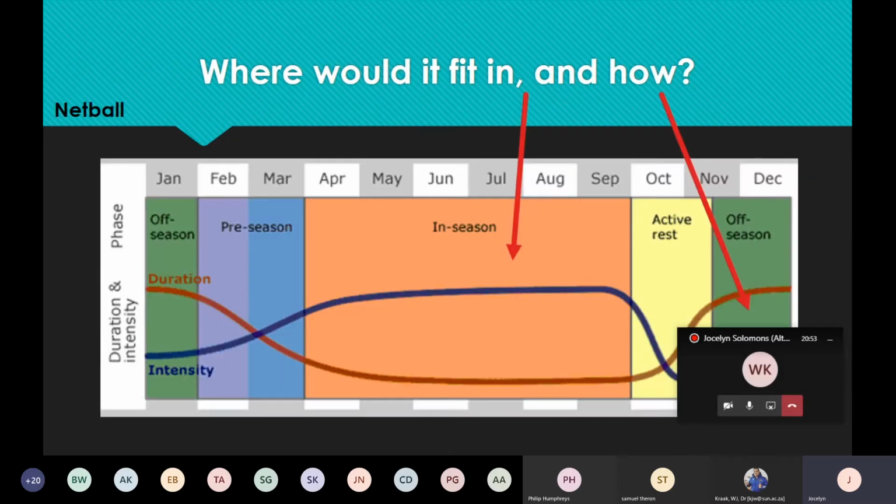Same thing in netball, could be incorporated into your in-season plan where you focus on your SAQ sessions and designing the rhythmic movement intervention in such a way that you're targeting some speed, agility, and quickness. And also during off-season you can do exactly the same thing, targeting maybe just lighter loads, active recovery, still doing some muscular endurance sessions within it.